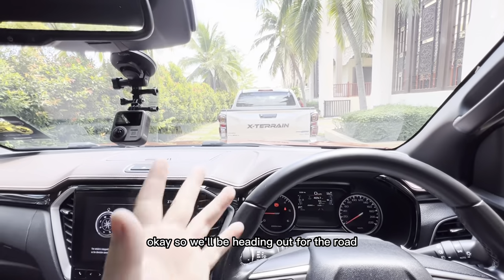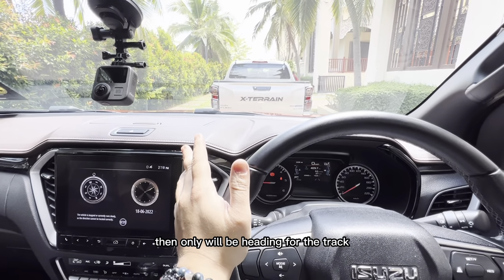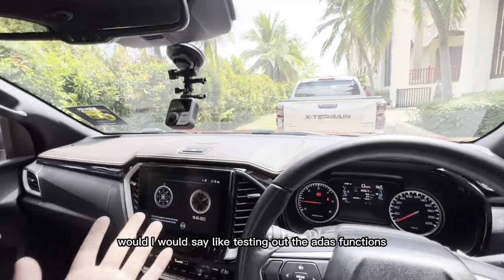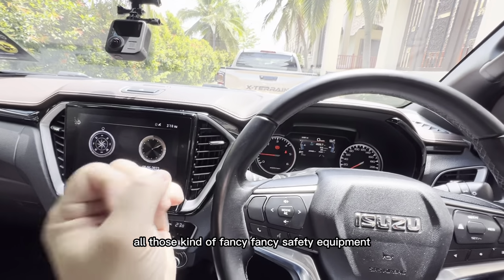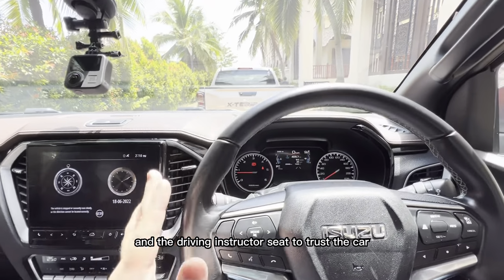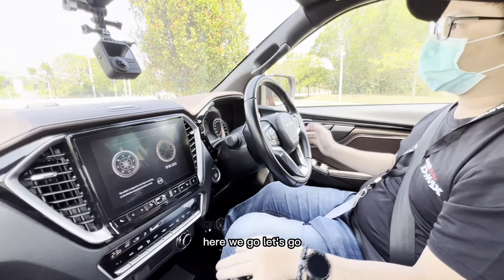Okay, so we'll be heading out for the road driving experience first, then only we'll be heading for the track ride, the drive side, I would say, like testing out the ADS functions, the lane departure systems, all those kind of fancy safety equipment. And yeah, let's go and try it out. And the driving instructor said to trust the car. We'll see that later. Here we go. Okay, let's go.